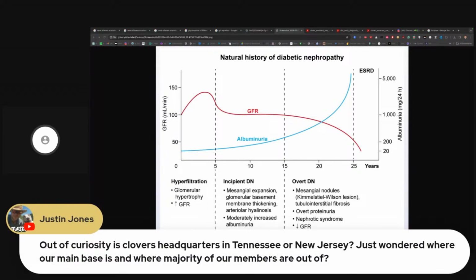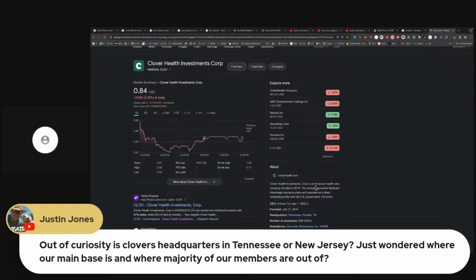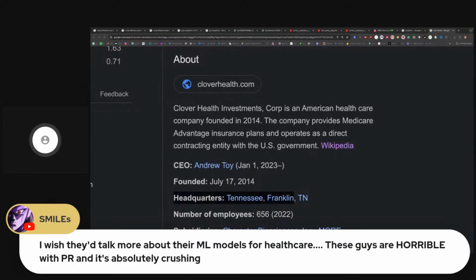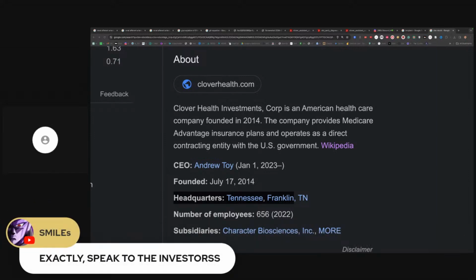Out of curiosity, is Clover Health in Tennessee or New Jersey? I think it's Tennessee. Yeah, headquarters in Tennessee. You can see it right here. I wish they talked more about the ML models for healthcare. These guys are horrible with it. Honestly, they haven't really talked too much about it. It's something that they need to do.